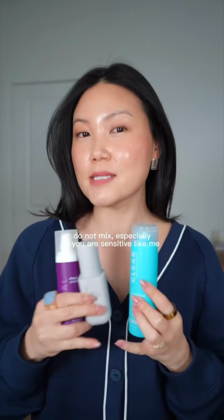I have an exfoliating night where I use a 2% BHA to target oiliness and congestion. I have a retinol night where I use my retinoids to soften signs of aging and to improve skin turnover. Or I have a brightening night where I'm using targeted solutions to brighten pigmentation and skin luminosity overall. And I only use one of these actives per night. I never mix them in a routine.